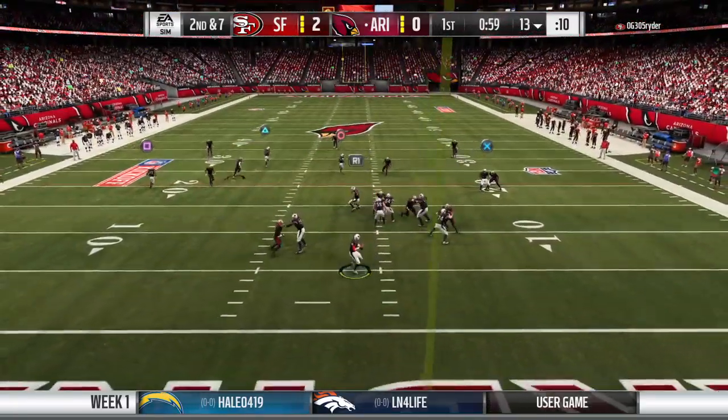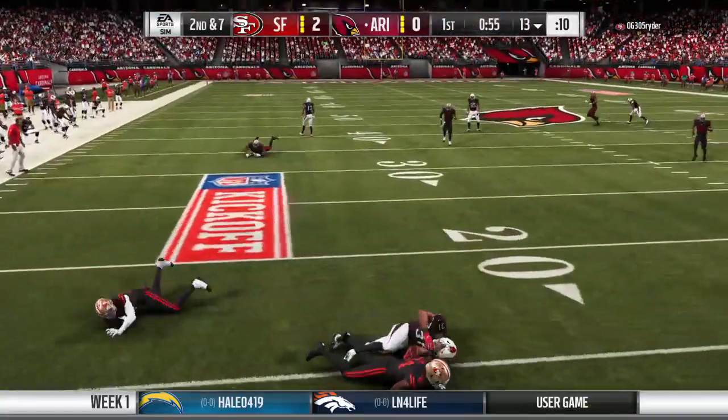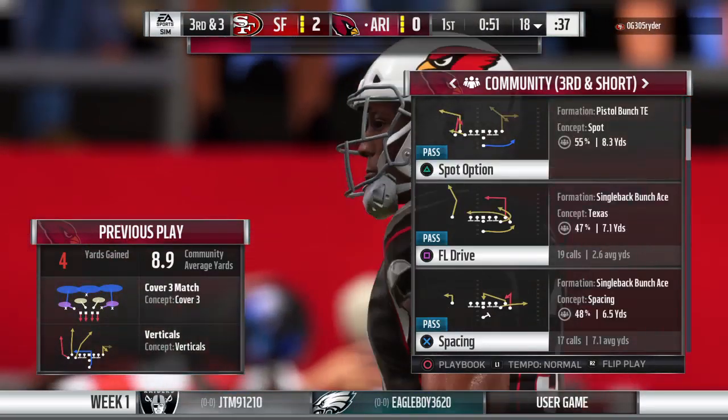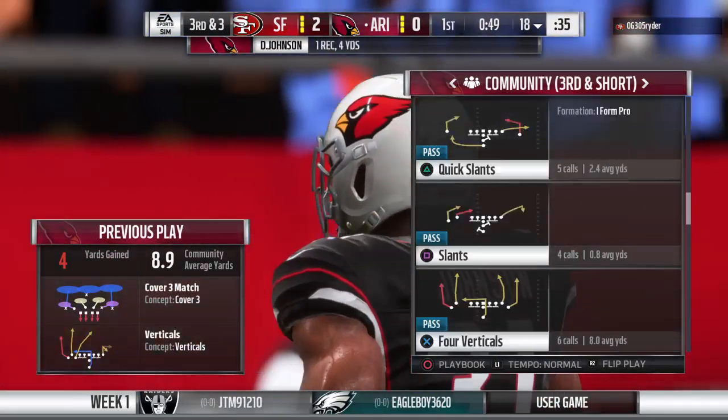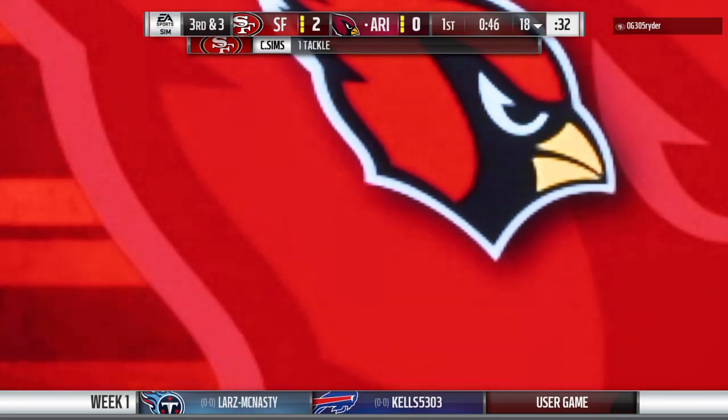From the shotgun, it's Rosen, dumping it off for Johnson. And he'll be a couple yards shy of the 20 at the 18. A gain of 4 on the play. And just like that, it's third down. And we see another pitch and catch there to the running back.